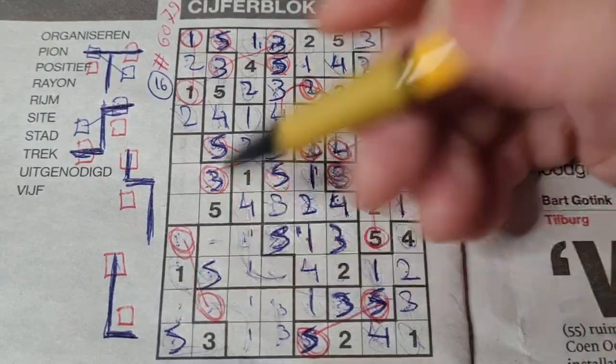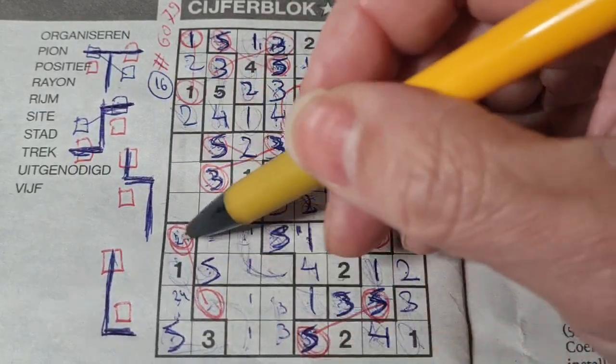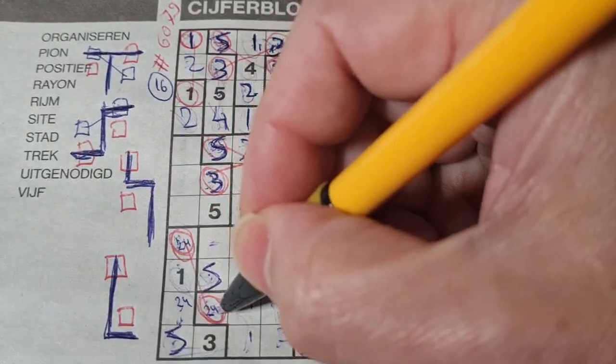So 2 numbers left, the 2 and the 4. Let me mark those, 2 and the 4 in this L-shaped area. And this box is connected with that box, should be also 2 and the 4.